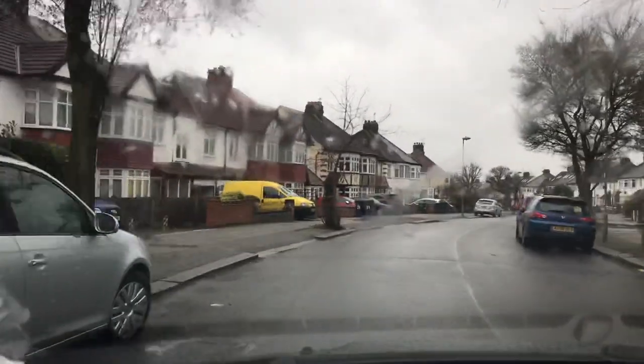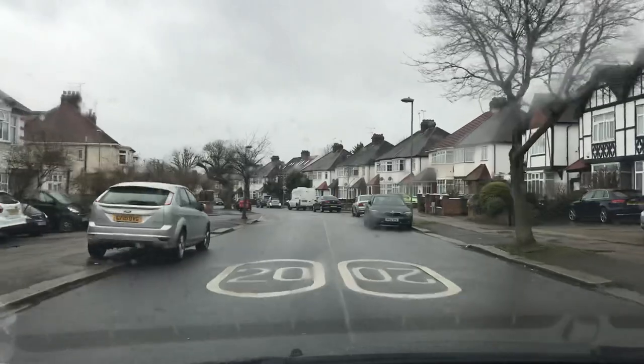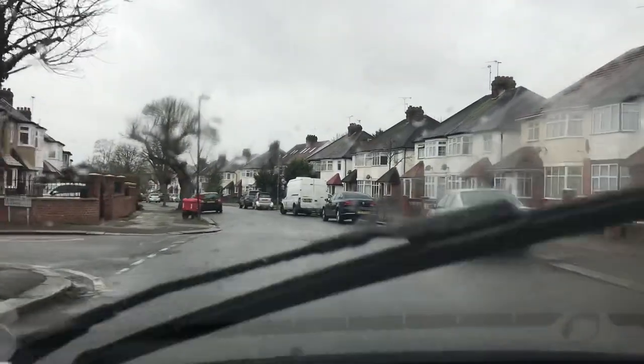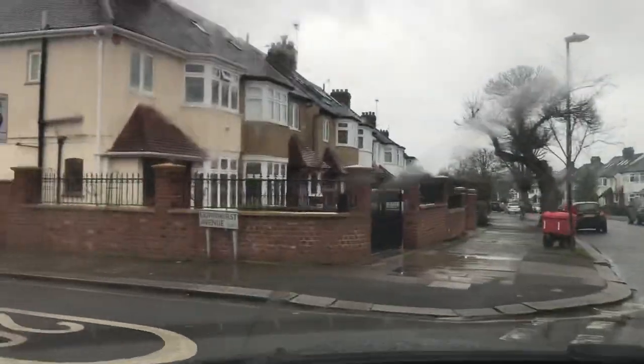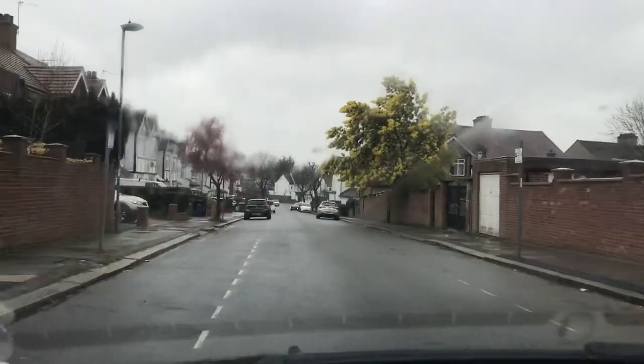Next left again. It's 20, so just be conscious. Yep. Speed limits usually start when you enter a new road, so I don't know if you saw that or not, yeah? Do you see the speed limit here? There's a 30. Yeah, cool.